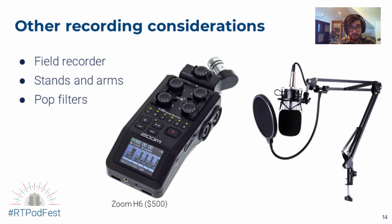Because these two things together also allow you to transfer your data directly onto your computer. So you can do your voiceover work with a cheap analog mic and a field recorder instead of buying a potentially fancier mic. The other thing to think about is stands and arms, right? Basically anything that separates your microphone from the table or floor is fantastic.